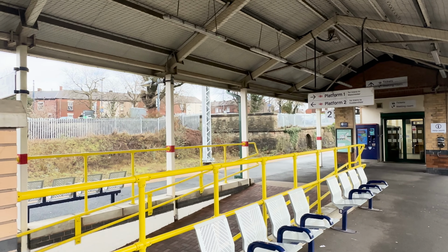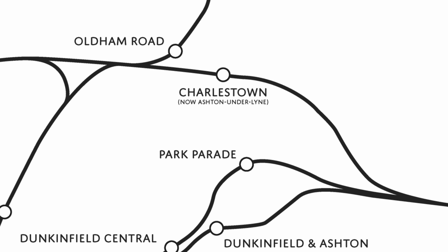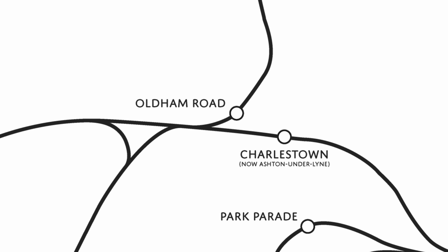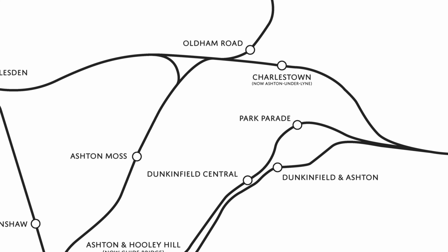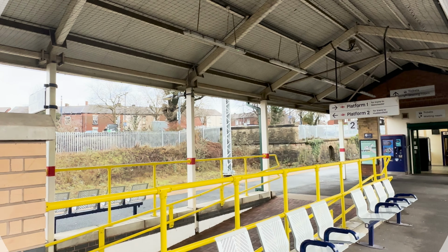The Ashton area once had 3 stations: Charlestown, which is now Ashton-Under-Lyne and is the only surviving station; Park Parade, which was located on what is the Stockport to Stalybridge line; and finally Holden Road, which was located across from the nearby Charlestown station on a line that ran from Guide Bridge to Oldham. However, Guide Bridge was also known as Ashton and Hooley Hill in its earliest years.